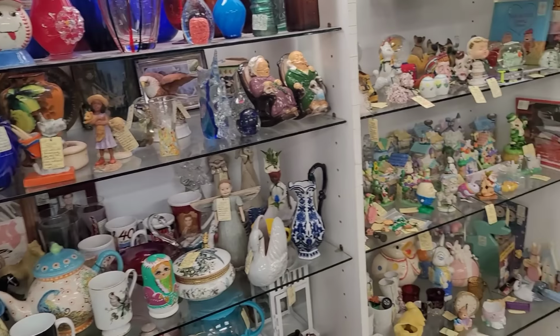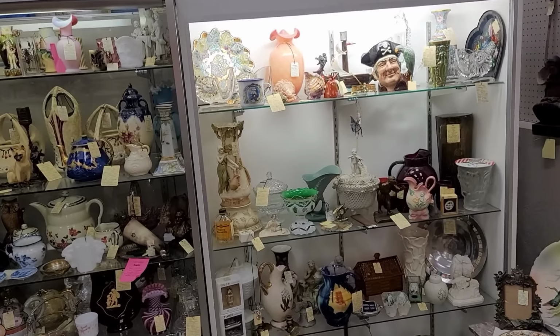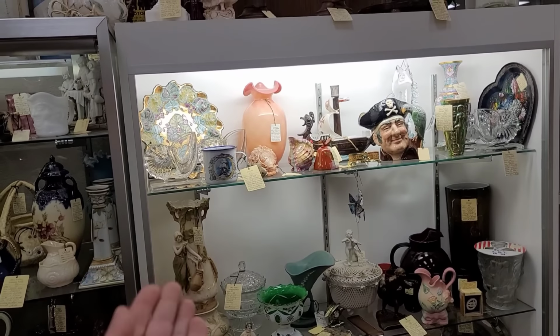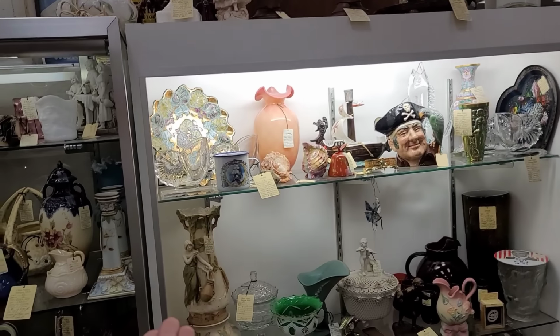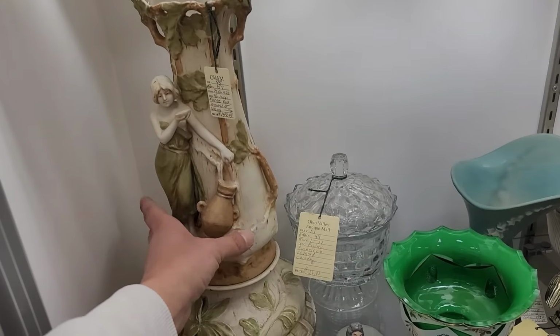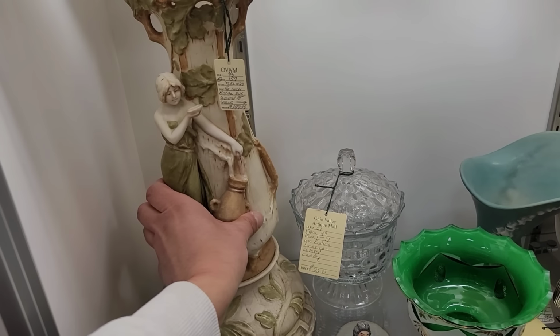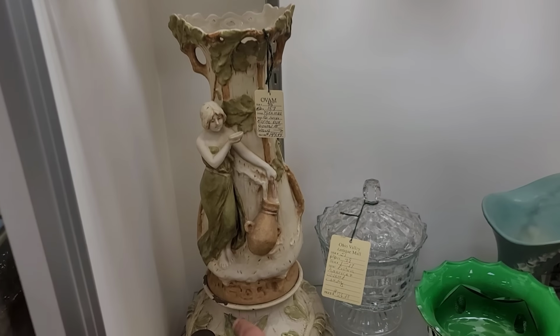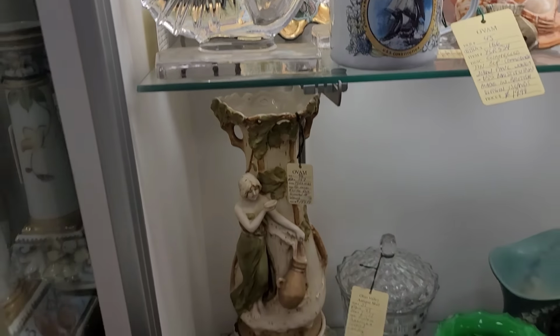Drats. This is another one of my favorite vendors. Again, somebody that's got a fantastic eye. Like, look at that Royal Ducks face right there. Again, it might not fit my reseller budget, but holy moly, look at that. $149, beautiful example. This probably was a lamp base.